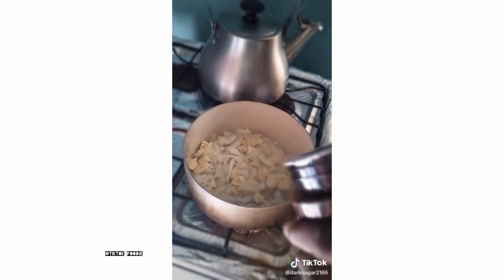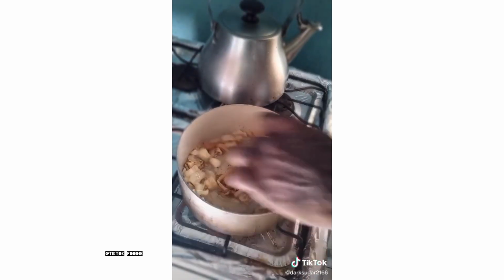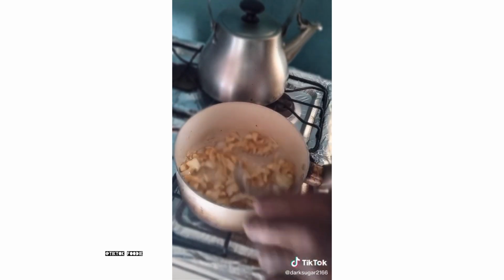I'm gonna season this. Put a little seasoning on it. A little seasoning there. What else do you all put in it? Give it a stir. Let it sizzle.